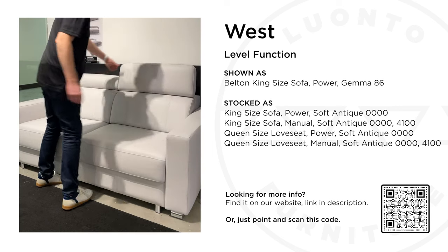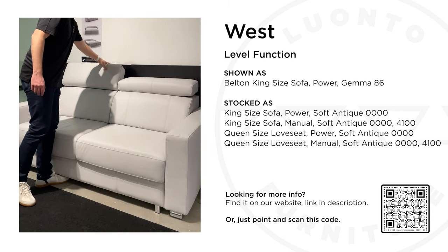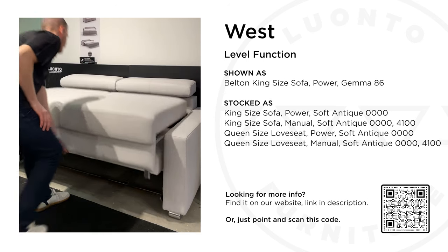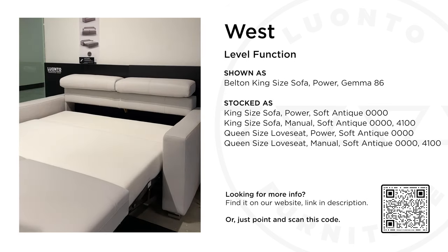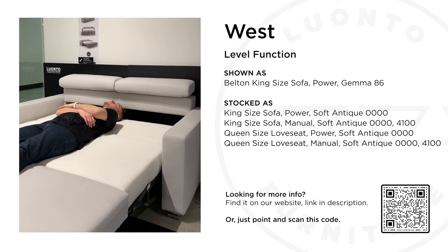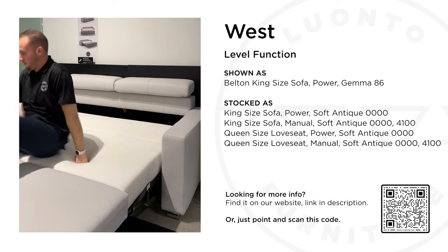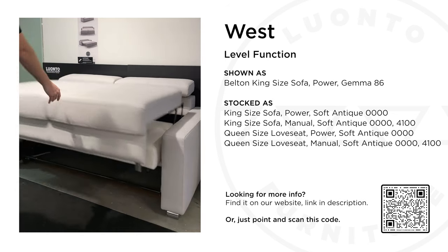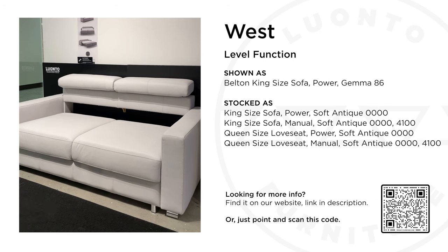West maintains all the benefits of other level function designs, however, it offers a few upgrades. This design adds ratchet neck rests to give you more comfort options, and foam back seat cushions to offer a bit of a different feel. West is available from our in-stock program in two leather colors and in power or manual function.